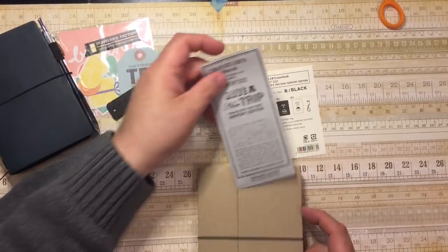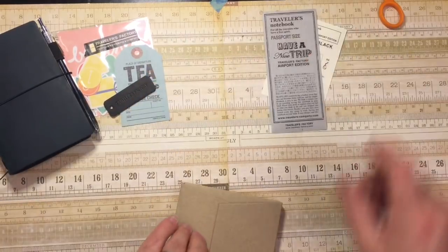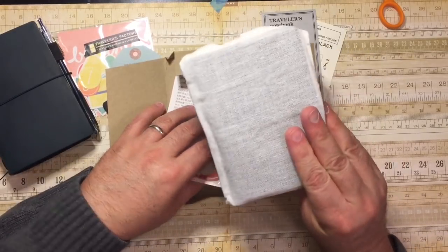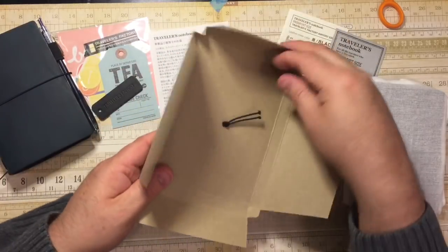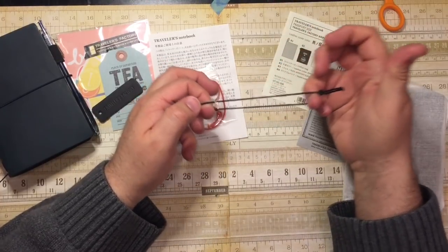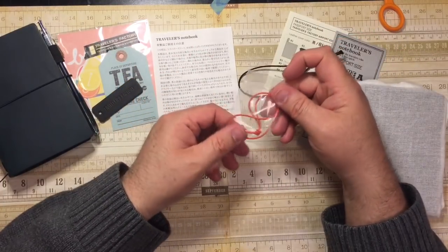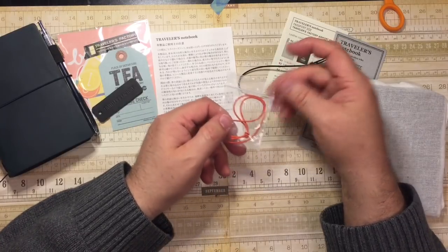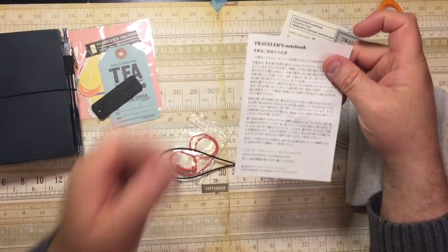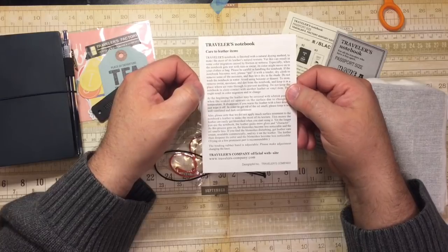So, and here is a little thing that tells you just a little bit about the Travelers Company, about the Travelers Factory. And this is like all of the notebooks. So always remember, I've shown this in many videos, save this elastic. You can use it as a closure elastic. You can use it as what people call a jump band to put more than one insert in your notebook. And then it also came with this reddish, orangish elastic. So if you want like a contrast color on your Traveler's Notebook. And it also came with the care instructions. This is the Japanese version, and there is the English version. Okay.